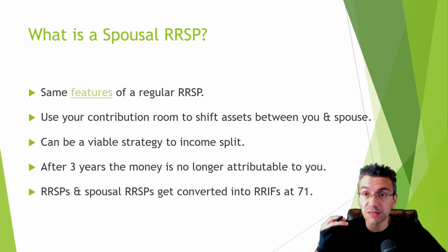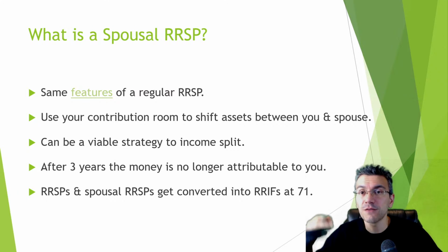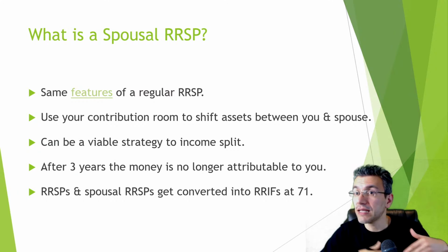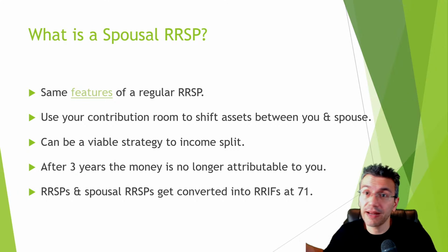Furthermore, if there is a big discrepancy in income between the two spouses, it makes a lot of sense for the higher income earner to contribute to a spousal one, and then the spouse can withdraw that money even before they retire, and it becomes taxable in their hands at a much, much lower rate.